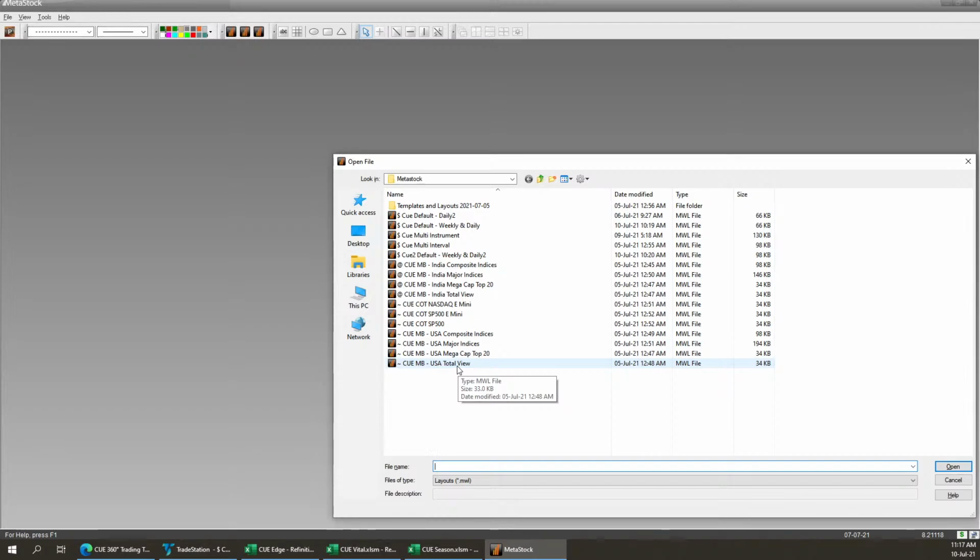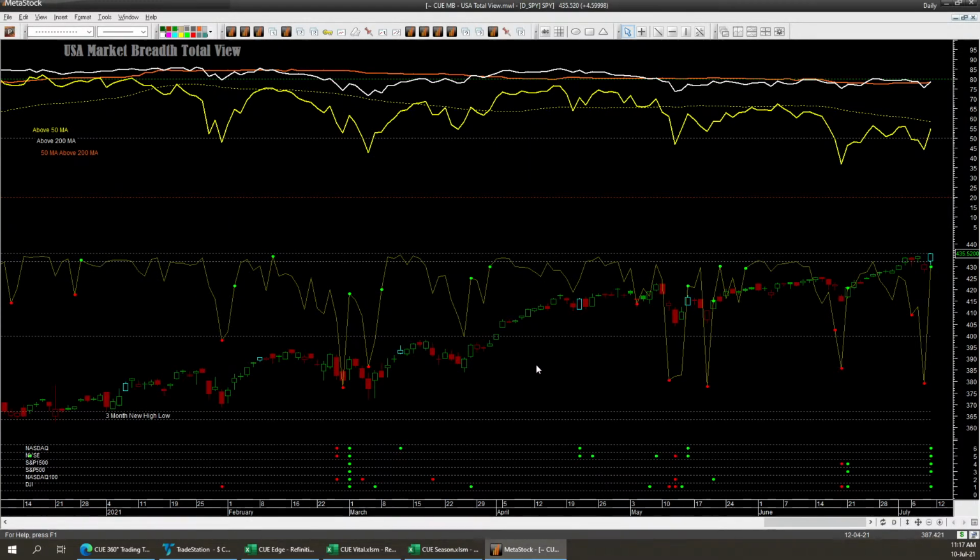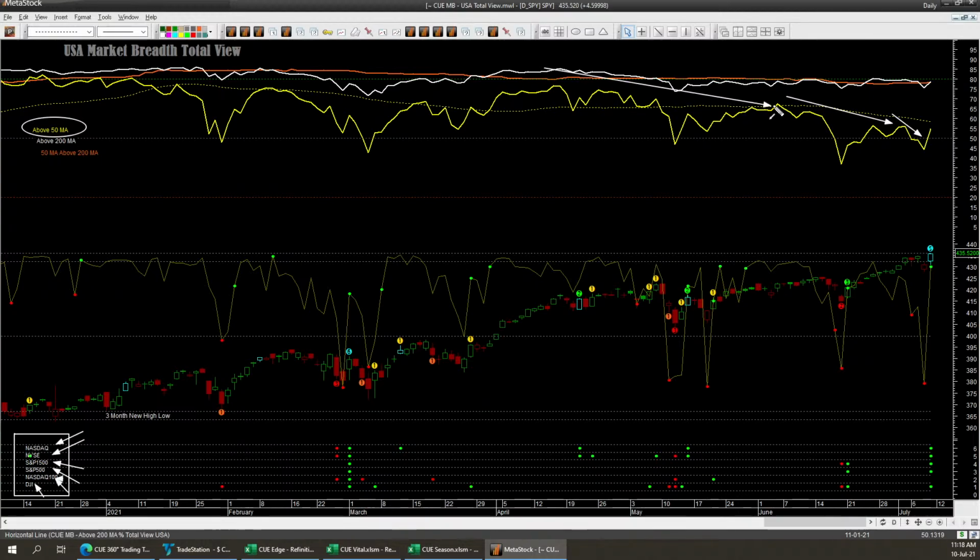And now if we look at the very useful market breadth total view, we'll get even more insight. Daily interval, percentage of stocks above 50 MA, and these are not on one exchange or index. These are combined insights from 2 exchanges, Nasdaq, NYSE, and 4 indices, S&P 1500, 500, Nasdaq 100, and Dow Jones Industrials. That is showing the yellow line was also coming down. If we look at a longer period, it was coming down all along. On Friday, it went up.